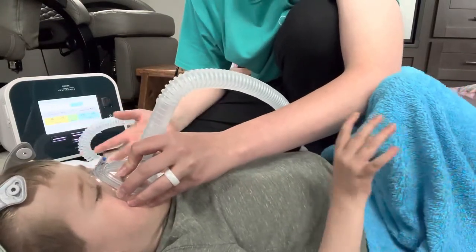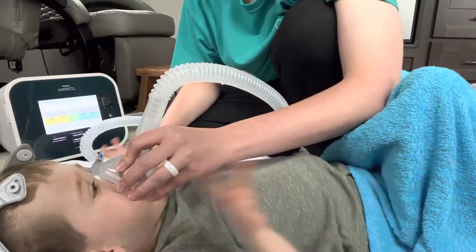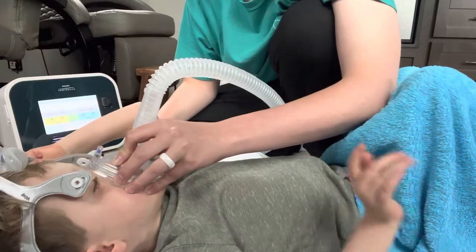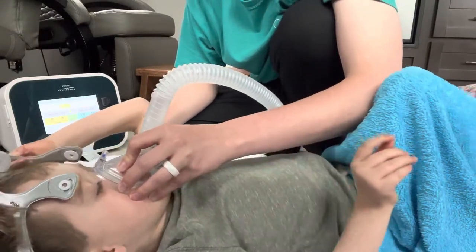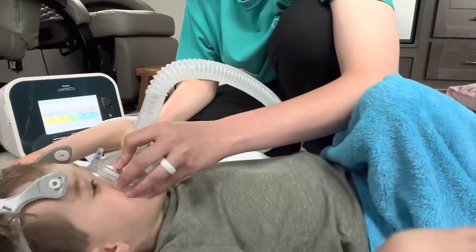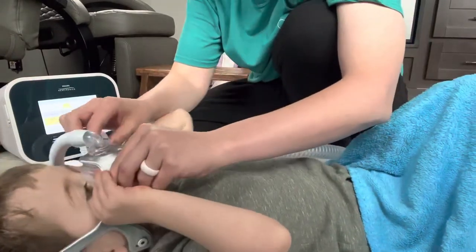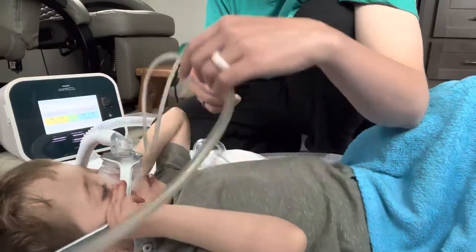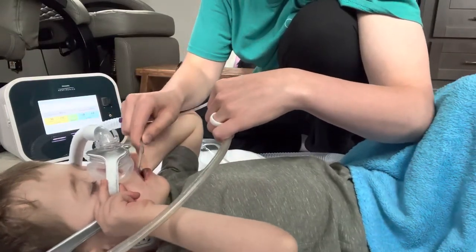So you're hearing all the machines go off, okay? This is what would be happening in an ICU unit, but it happens here. I'm just watching. Okay, let's do one more. Okay, one deep breath in. And you know she's not feeling good because she's actually making sure we get that mask back.